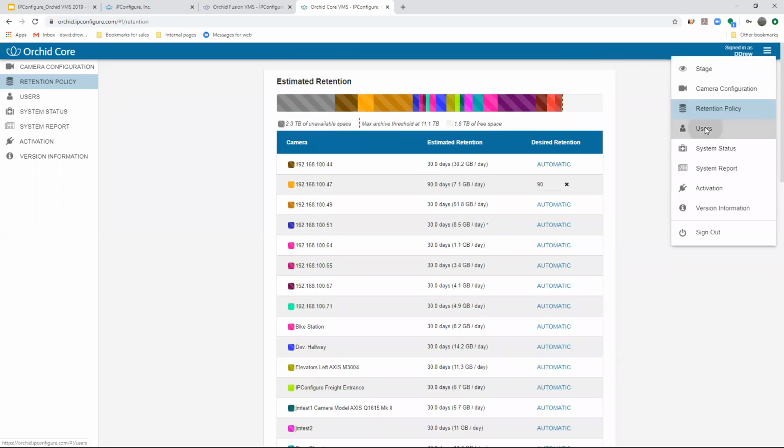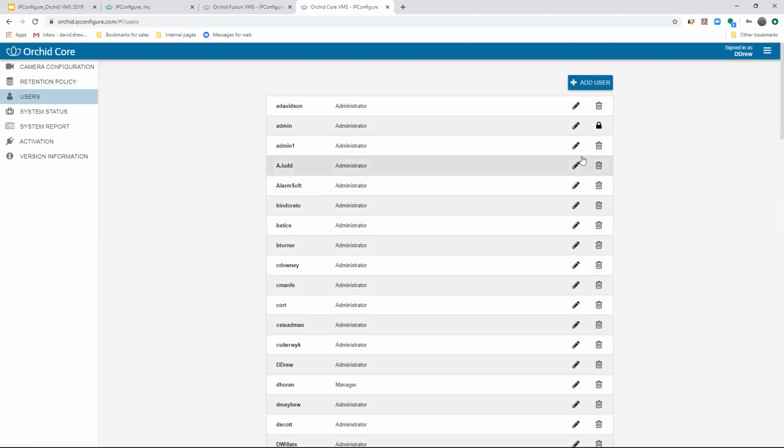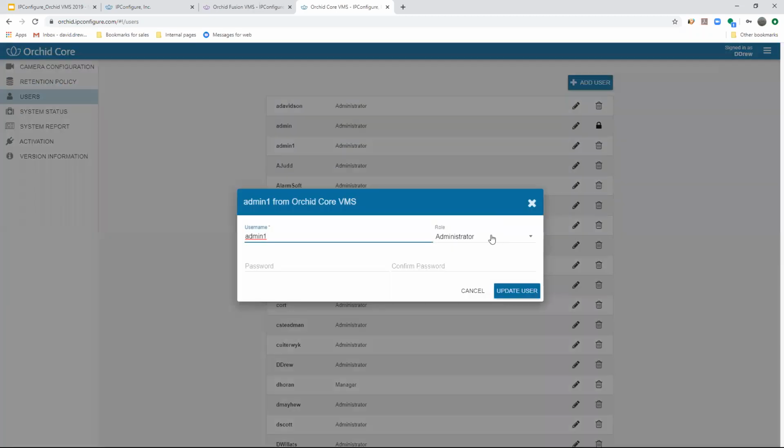We can set users here if we are in a single site application, and we can set those roles in the users. We can set them to an administrator who can do anything in the system, a manager who can get into the system, do anything in the camera stage and camera bag that we want, and also see what the settings are here, but not manipulate anything in the menus. We can do a viewer who can view video, PTZ cameras, playback video, but they can't get into the administration side of the system, or we can do a live viewer who can't play back video or anything else, but only view live video.